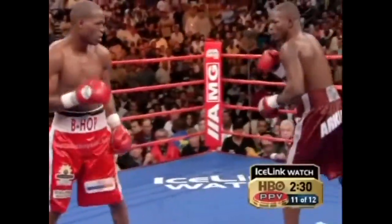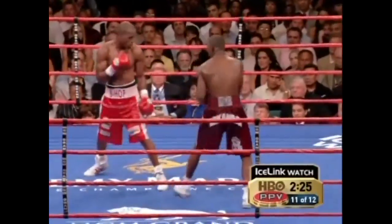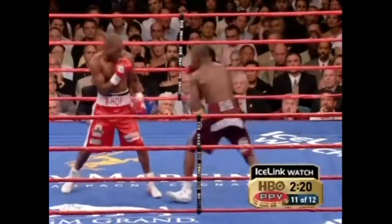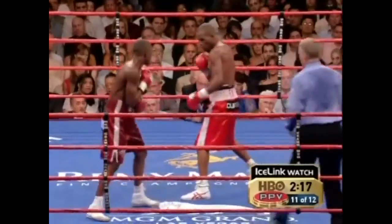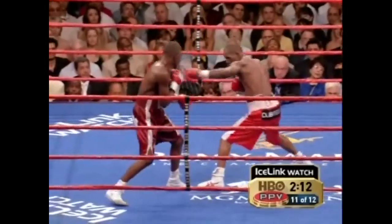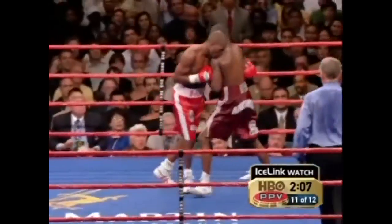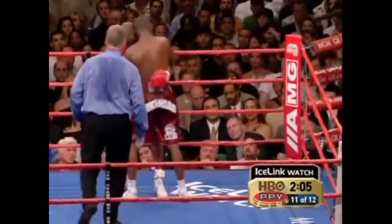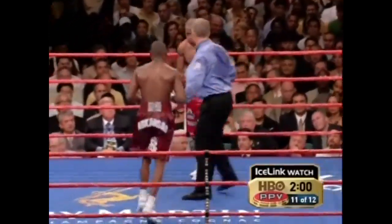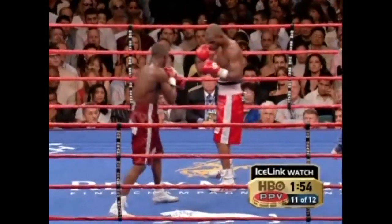Right hand over the top, lands again for Hopkins. Taylor decides to start the exchange and lands a little left hook. If he waits, Jim, he's not going to be able to handle what happens to him. So he better be aggressive. Hopkins again targeting him with that withering right hand. Every time he waits, that's what's going to happen to him. That's what Pat Burns was saying when he said you got to let your hands go. You've got to go ahead and be the aggressor.